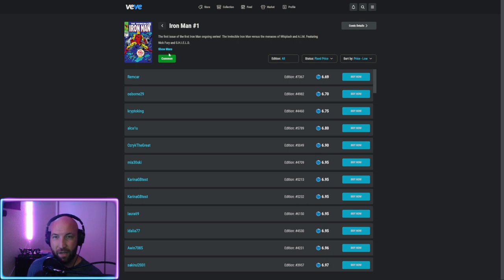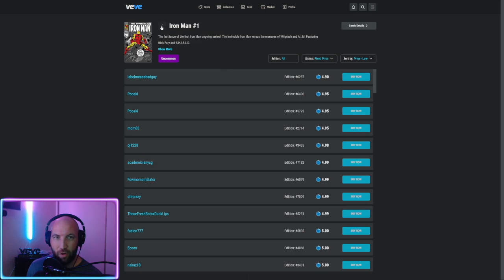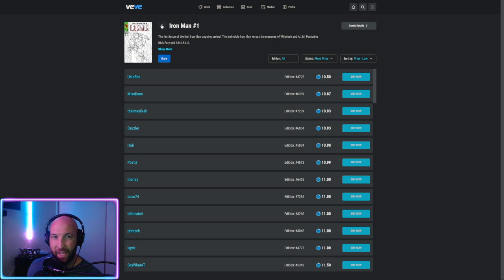Right now, Iron Man common is just shy of box price, just below 7. Uncommon is just below 5. The rare is about 10.5 gems, so just shy of 11. Ultra rare is actually going up a bit. I could have sworn this was selling for just about 27, maybe 26 gems for a very brief period of time, but right now it's pushing 30 gems.